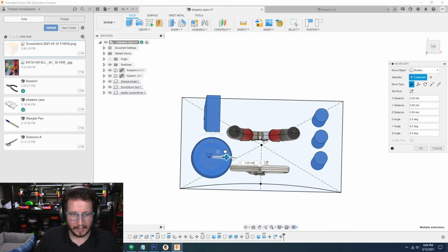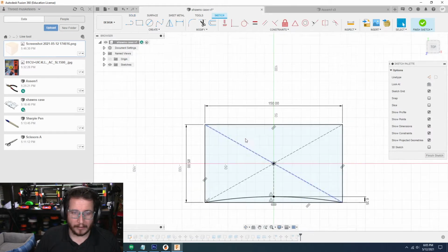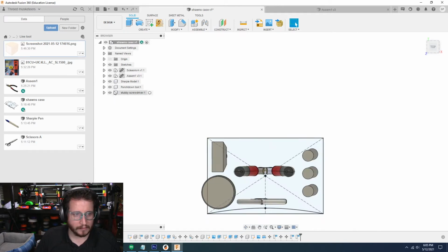So I wanna move it kinda out of the way. I'm gonna grab the scissors. We're gonna move those over as well. So we're gonna come all the way back here, and we're gonna try to cut this down to like 125. Too much. 130. I can make that work. Scissors will move over just a hair.